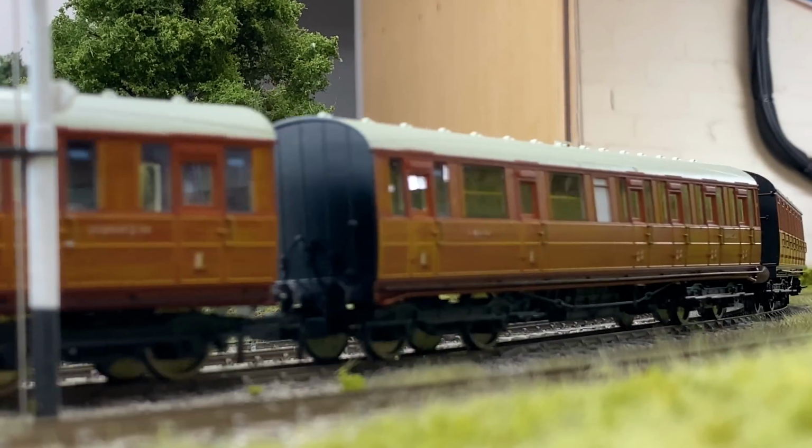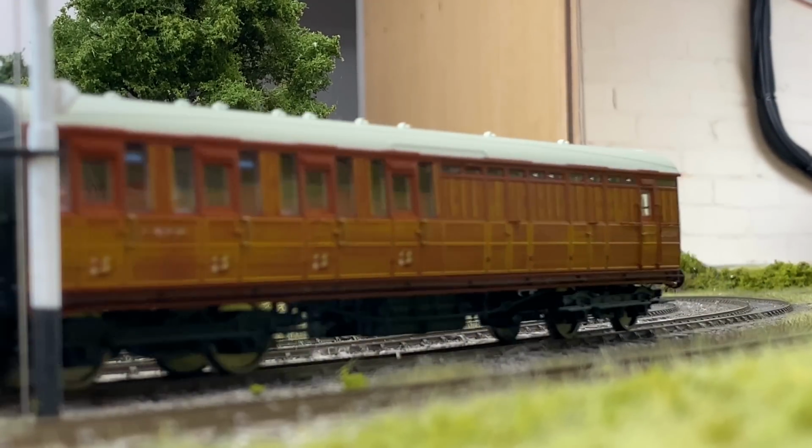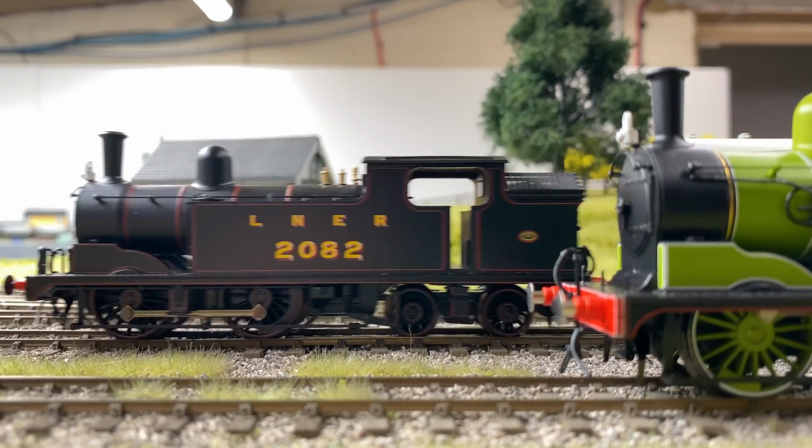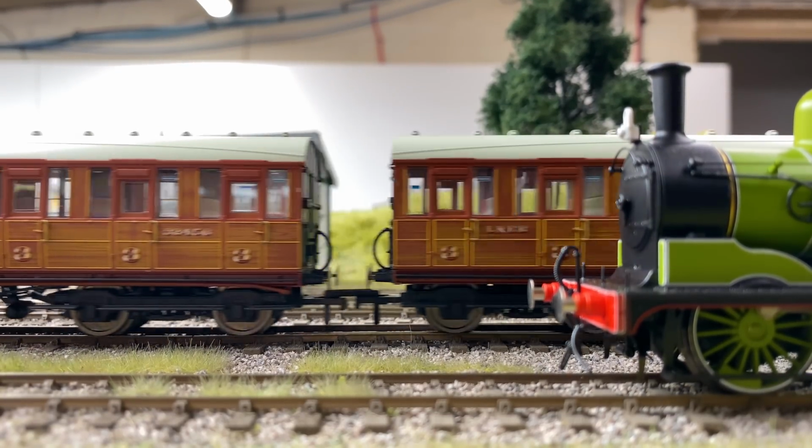As exquisite as 1759 is, and the livery is just so fine. It's stunning, isn't it? There's lining where you can't even get lining. It really is stunning.